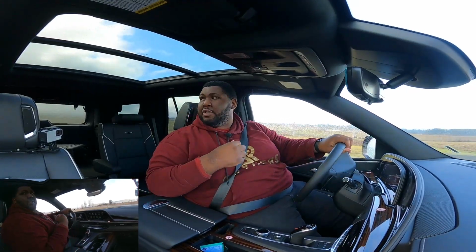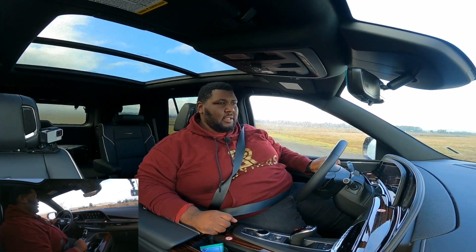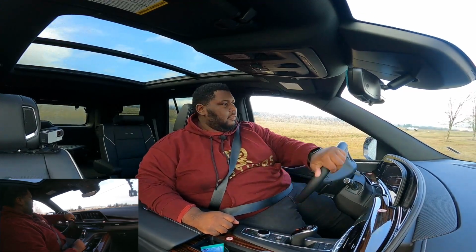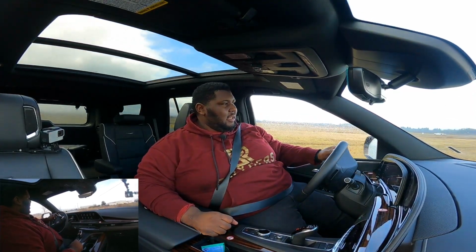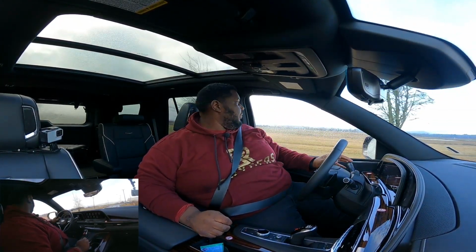So one thing that's really interesting with this Escalade, and honestly I can't remember if it was on the last big GM SUV that I tested, is that as soon as you put it in drive, it kind of sucks you back to see how much seatbelt you need, which is interesting, but sometimes it's a little bit too tight. So when you're driving one of these vehicles, don't be surprised by that, because that does happen.